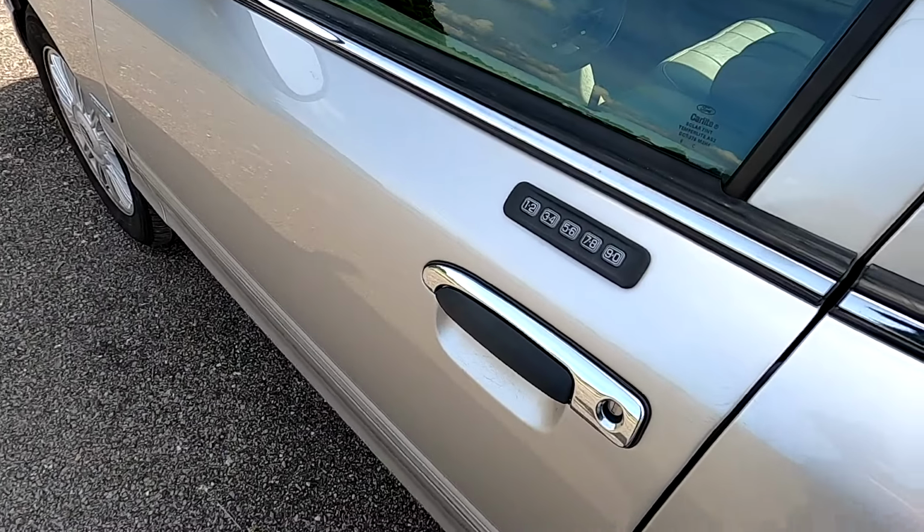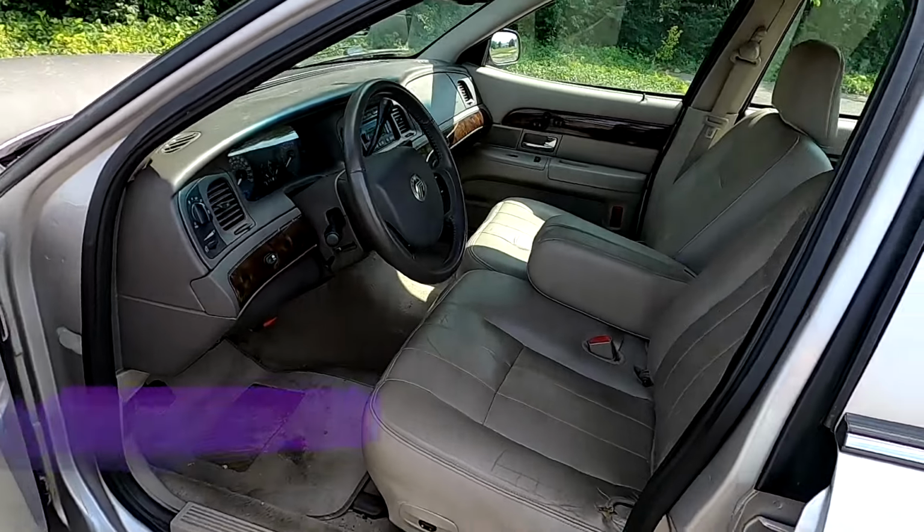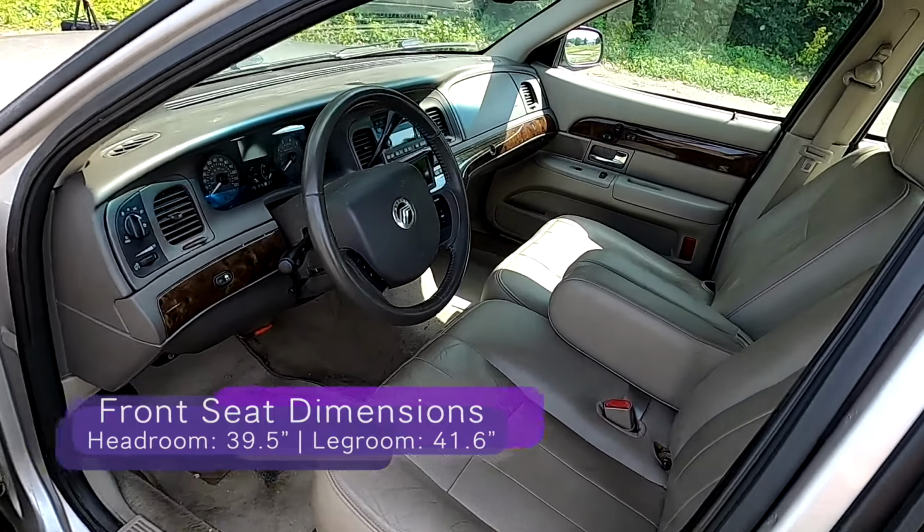All right, let's go ahead and take a look inside. Now inside is true to the Panther car legacy. Very large and roomy.